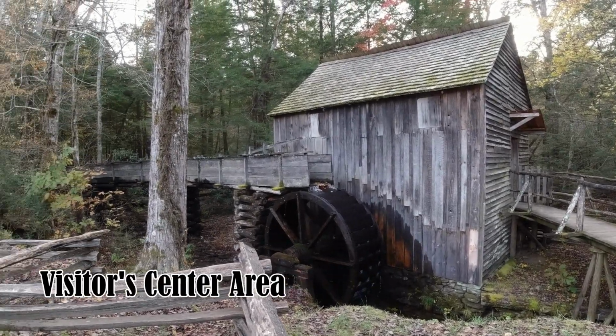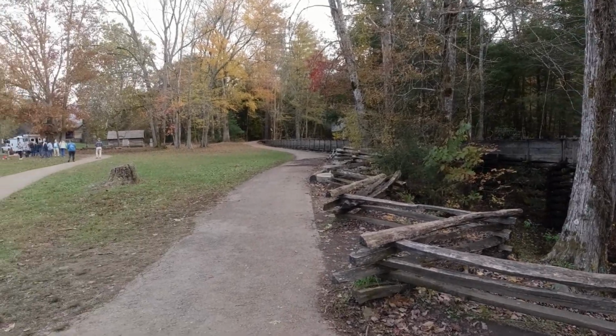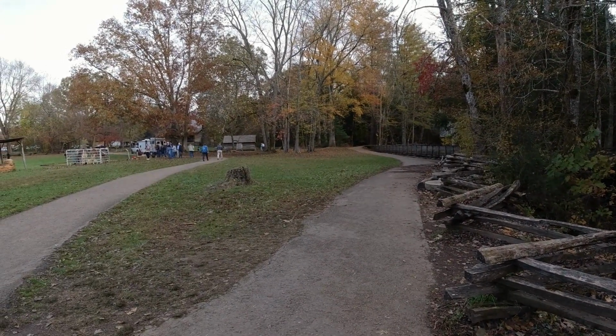At the visitor center area, we were able to see the grist mill here and several other structures.